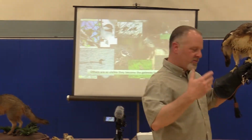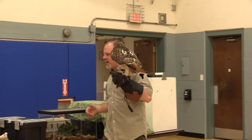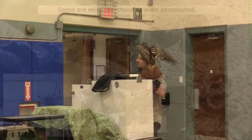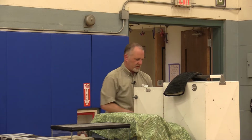So, open country, red-tailed hawks. You get back in the woods, you're going to see a variety of other animals, but they're going to be harder to see just because of those pesky trees. And some animals we don't want to see. Some animals we have bad feelings about. You all right? Want to hop back in there? There you go.